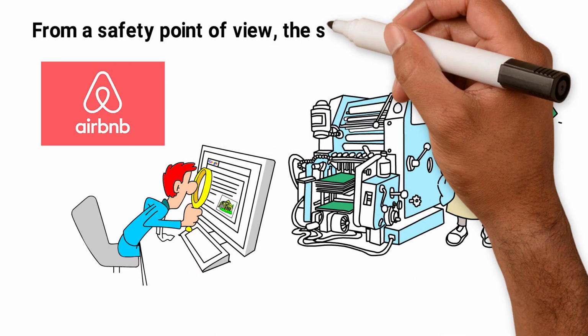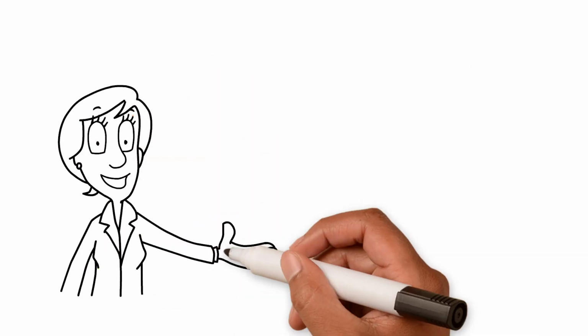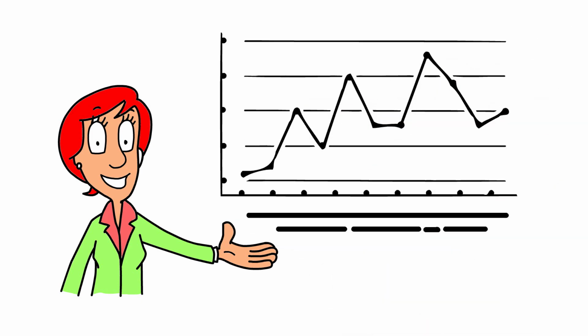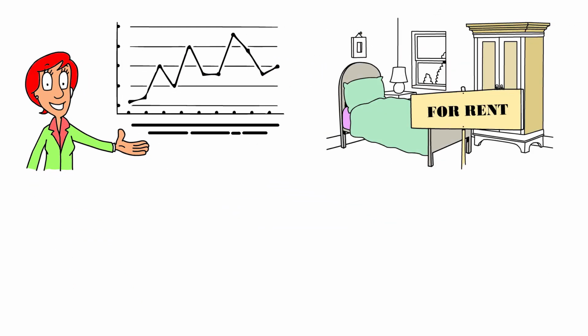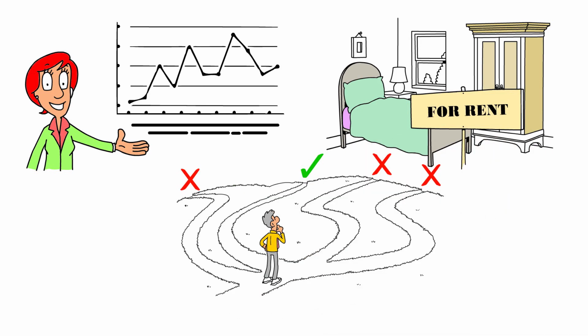From a safety point of view, the site itself hosts lots of tips. Just like our economic situation, I can't predict if letting a room is the best thing for you to do, but if you follow my advice, at least you'll be making a well-informed decision.